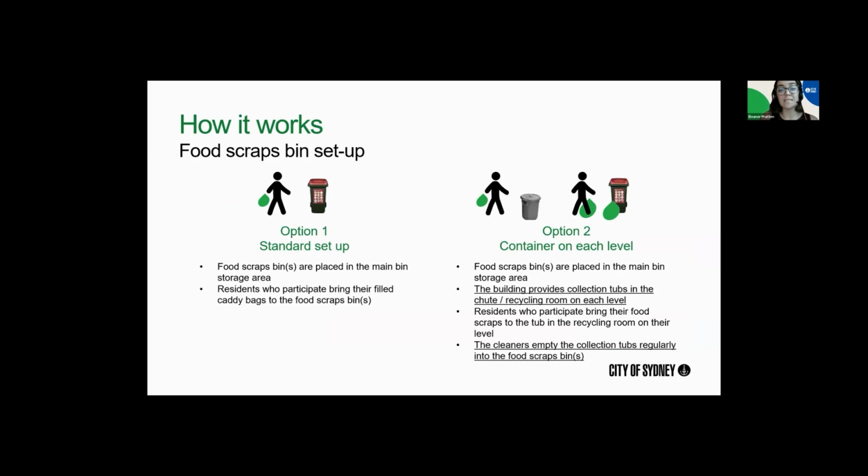As each building is different, we try to work closely with building management to ensure that the setup works for both the building staff and for the residents, and there are typically two options for the setup. Option 1 is pretty straightforward. The food scrap bin is placed in the main bin storage area, and residents fill up their kitchen caddy with the caddy liner bags and place the food in the bin.